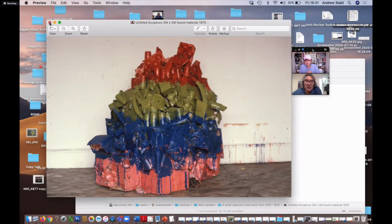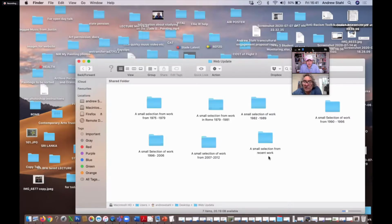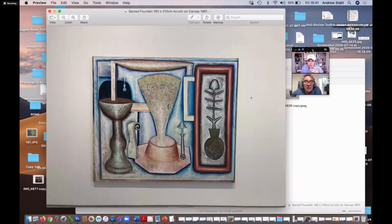Couldn't keep it. It's huge. So that's that, and then the next lot of work was the Rome work, which I showed you. Let's see one of them. You've still got elements of that 3D cubist vibe, but you're getting more and more recognizable things in them at this point, aren't you? That's right. The whole thing is very much about a progression to figuration, actually. It is. It's quite intriguing.